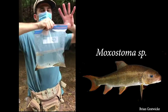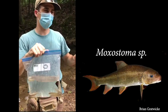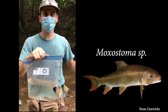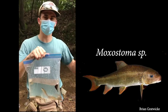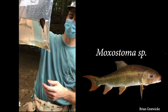And so there's this cloud of sperm, and if the female's impressed enough with their dance, then she will release her eggs and they will fertilize.